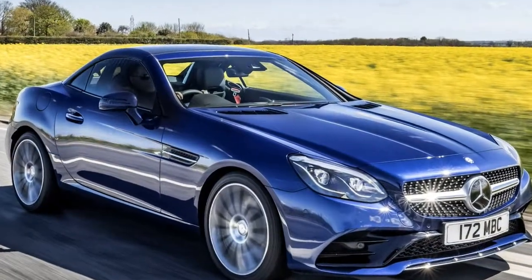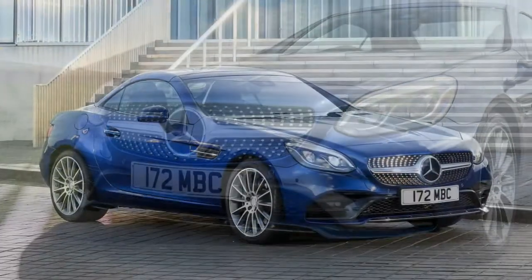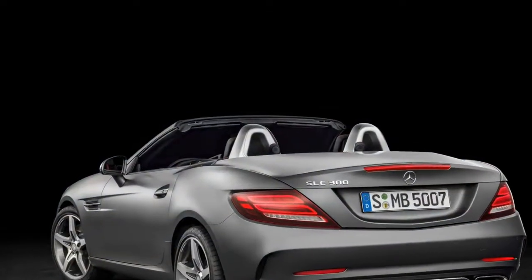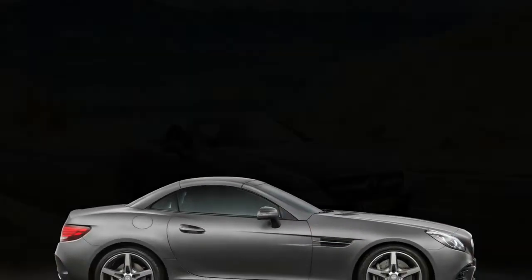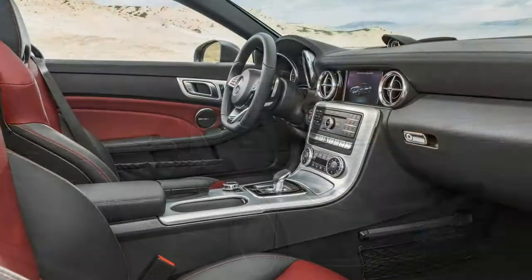Automatic is standard on all but the base engine. The 9G-Tronic automatic gearbox is standard on both the SLC 300 and 250D. The 200 is sold with a 6-speed manual with the auto box an option. We didn't drive a manual-equipped car, but considering the economy benefits of the 9G-Tronic, it's an easy thing to recommend.